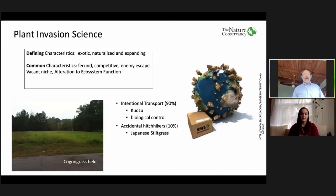A little bit of background information on plant invasion science, definitions and some common characteristics, just so that we all have a working knowledge together. A good definition that I've seen in a number of different papers, and one that the Nature Conservancy endorses, has three characteristics that are required in order for a plant to be considered invasive. First of all, exotic, meaning not from North America or not from Florida or not from the Eastern Panhandle, depending on how specific you want to get.